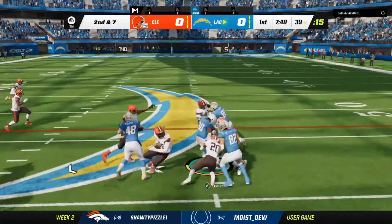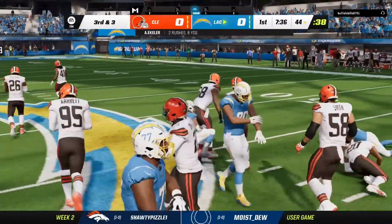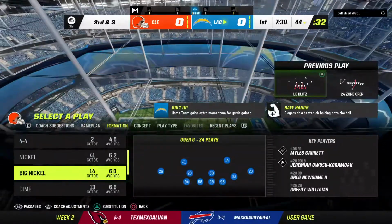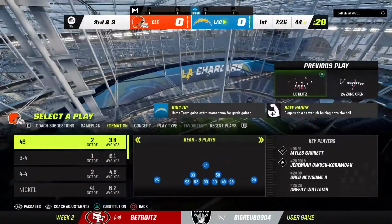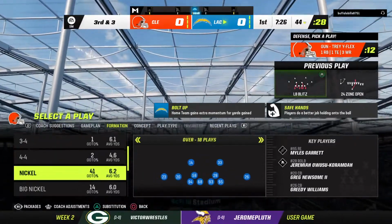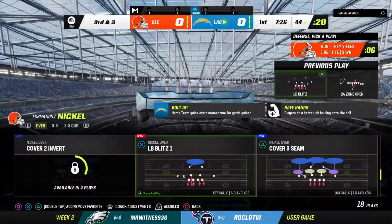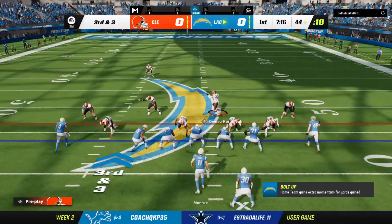On 2nd down, Eckler. And he'll be brought down just shy of the 45. A quick burst there, and he nicely bit off a pretty decent gain. That's a gain of 5. Brings up 3rd and 3. It looks like a nickel set now for the Browns on 3rd down.